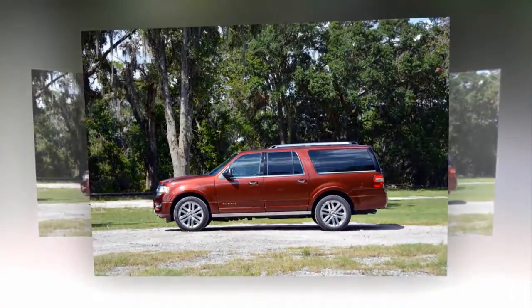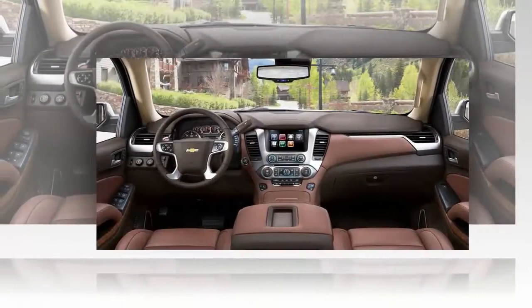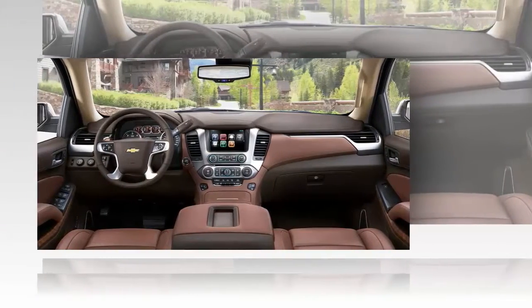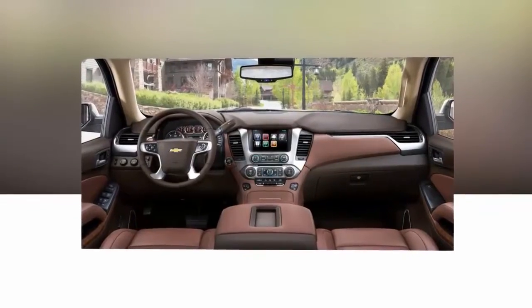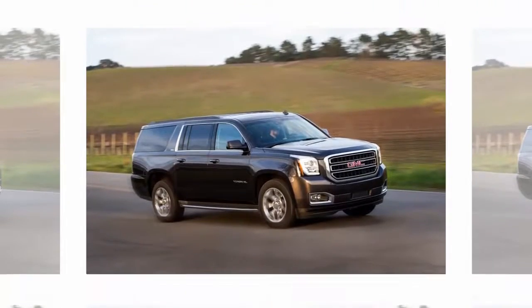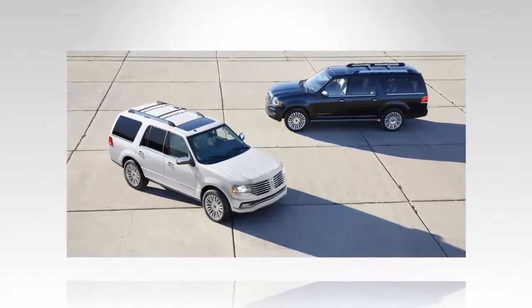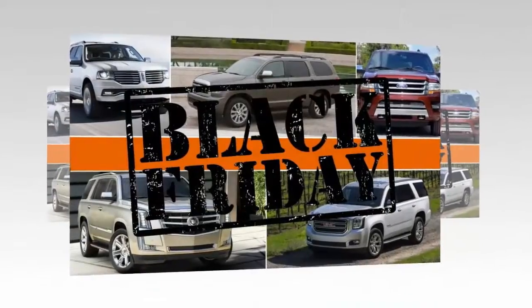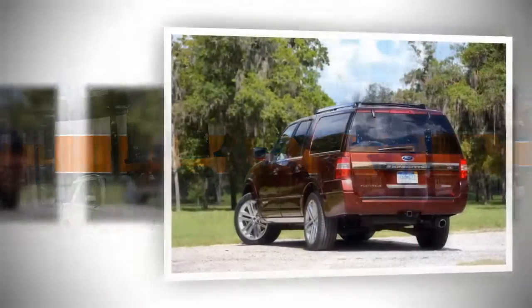It comes in at 121.1 cubic feet of room with the 2 rear rows folded flat. It still offers 39.9 cubic feet behind the 3rd row. Power comes from the same 6.2-liter Ecotec 3 V8. The same 8-speed automatic is also present, along with an available 4WD system. Prices for the Yukon XL start at $51,410. Opt for the Yukon XL Denali and the price jumps to $68,420.